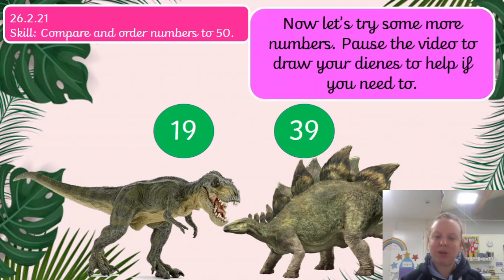Now let's try some more numbers. Pause the video to draw your Deans if you need to help. So now we have number 19 and 39. Can you write those two numbers down and draw your crocodile mouth, your more than or less than symbol, facing the correct way to show which number is greater than the other one. So your crocodile mouth needs to be open towards the greater number. Can you pause the video to do that now? So hopefully your crocodile mouth was facing 39. 39 is greater than 19.